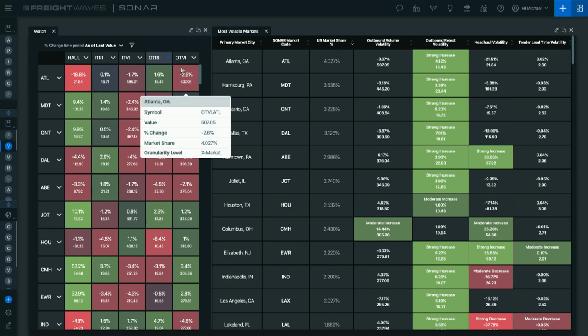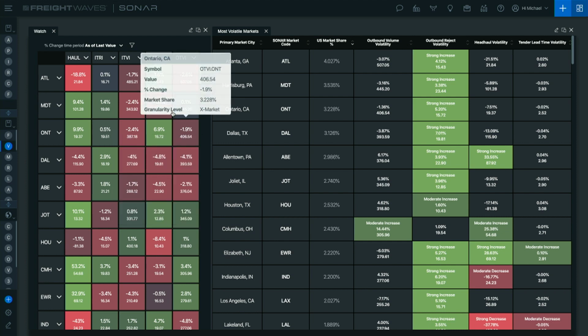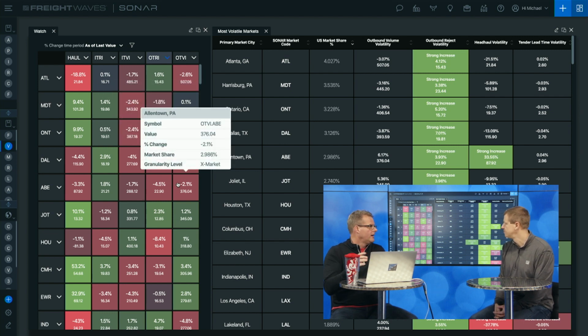But the point is this: the O-try OTVI was just dead green just a week ago. And now it's not, and we're going to see these colors change. OTVI is going to drop. It's red now day over day in Atlanta, and it's going to fluctuate up, and that's going to make the tender rejections go up and down.